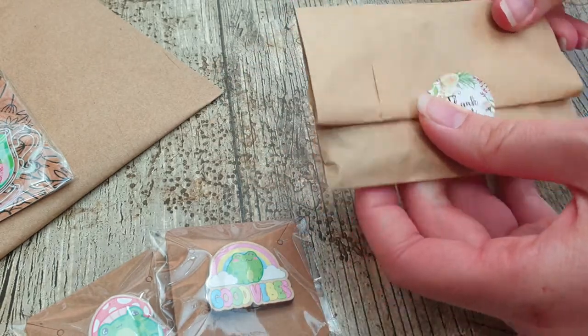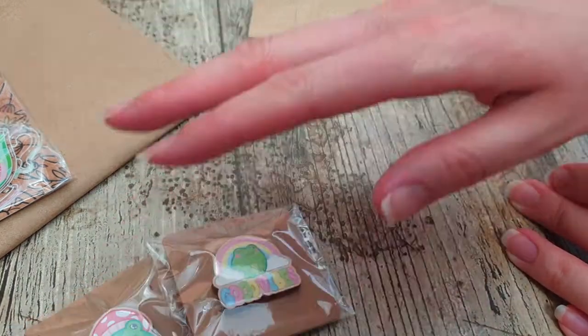Right, so that one. Yes. Yeah, those will go in the same bag.